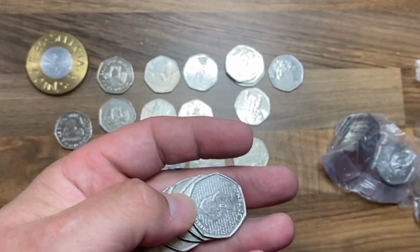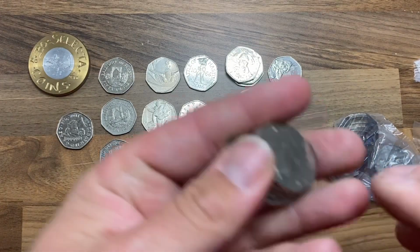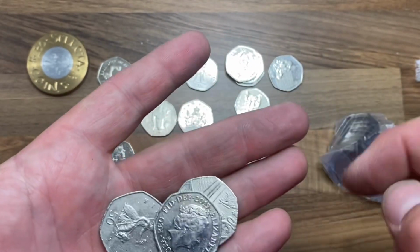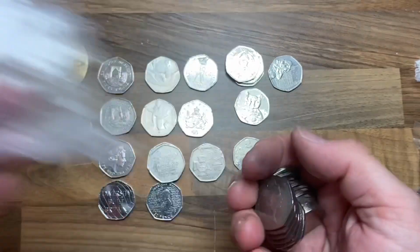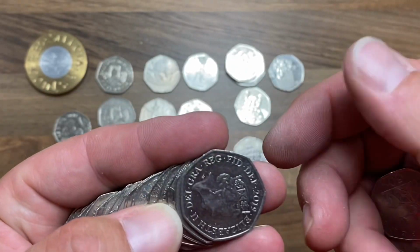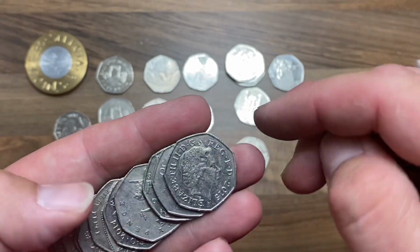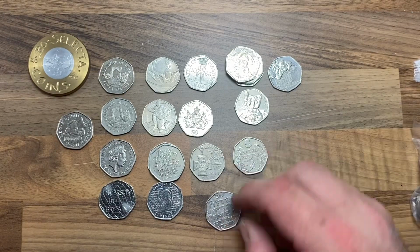It is a Sherlock. Nice coin that is. Shame it's heavy minted. And down. Is our first Johnson's Dictionary. Put it in there.